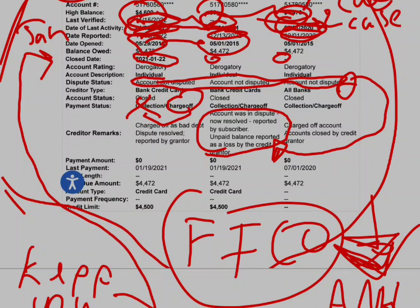All right. Credit limit, this is not consistent with those two. This date is not consistent with those two. The term length, well, there's no term. It's not an installment loan. It's a revolving account. So that's just basically that.